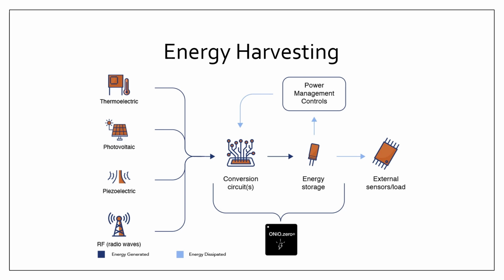Batteryless devices, instead of getting energy from a power grid or a battery, harvest their energy from their environment, as shown in this figure. The sources of this energy could be sunlight, radio waves, piezoelectric sources or thermoelectric sources, such sources that we find in nature every day and are renewable in their scope.